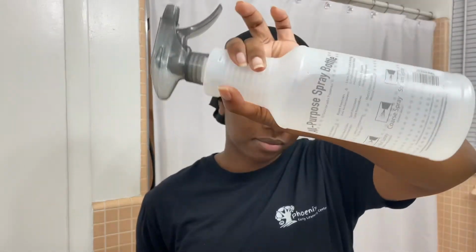And then this, As I Am Restore and Repair Jamaican Black Castor Oil smoothie with Jamaican black castor oil, vitamin C, and vitamin E. I got all these products, minus the spray bottle, from Family Dollar and Sally Beauty. This was probably my most expensive item, but it should last me a long time just because I'm going to be protective styling for months.